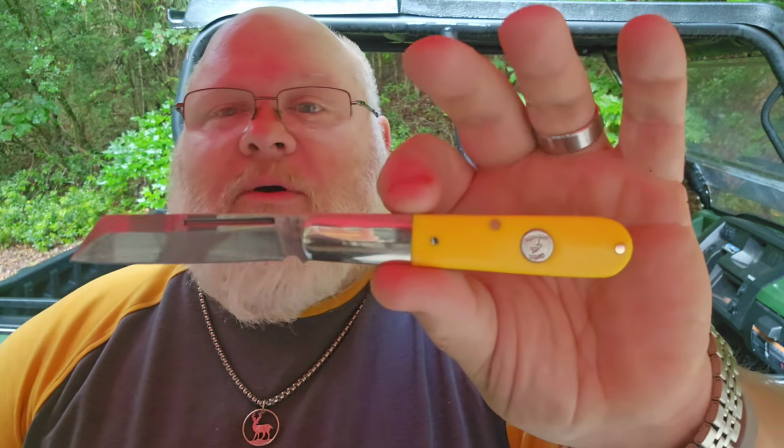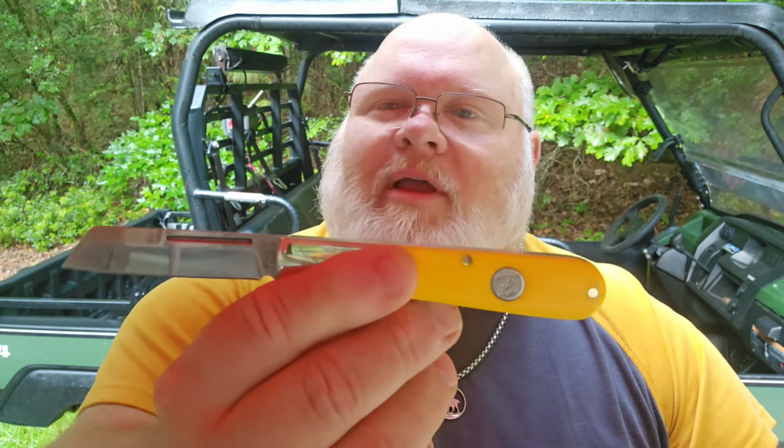Obviously we don't have any stains on it. I haven't cut anything acidic with it yet, but that will change. Good old yellow Delrin and carbon steel. We got to get this thing kind of smoked up and blacked up a little. That's way too shiny for me right now. We got to get some character on this thing.